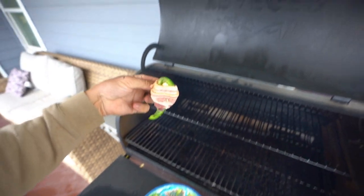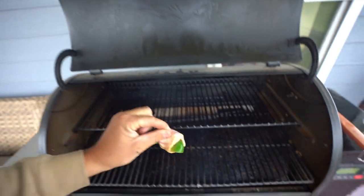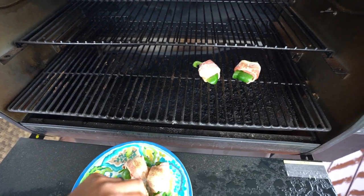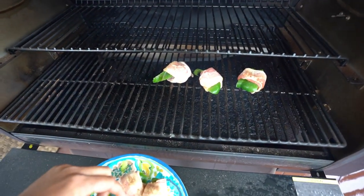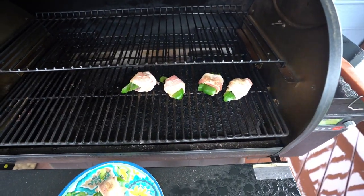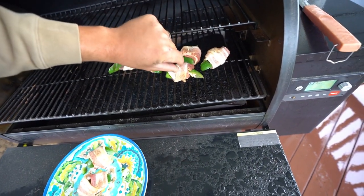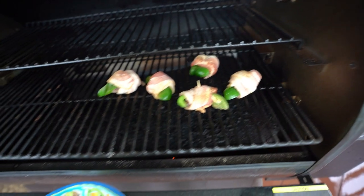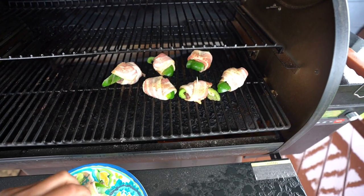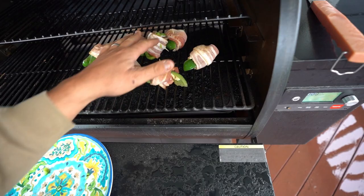So, little secret that Jordan taught me. Put the cream cheese down immediately. Right when you put them on, cream cheese goes down. The reason being is you'll be able to cook some of that meat with the meat being on the bottom. So meat side down. You'll be able to cook it, like I was saying before I just got distracted. You'll be able to cook some of that meat before the cream cheese melts. That's the ticket. So last one. Oh, get on there, buddy. There we go.